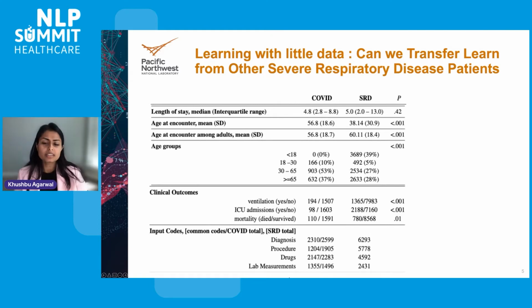So, what we started thinking about is there a way for us to train or use this data from the SRD cohort to train the model and then kind of fine tune on the COVID outcome? So we started looking at more of the transfer learning approach for doing the COVID-19 outcome prediction.